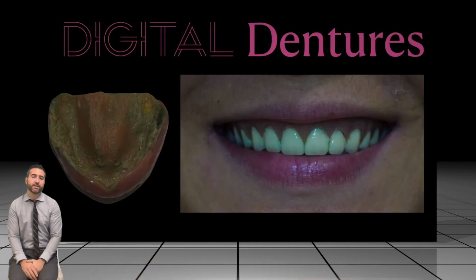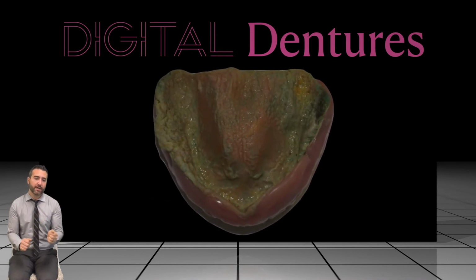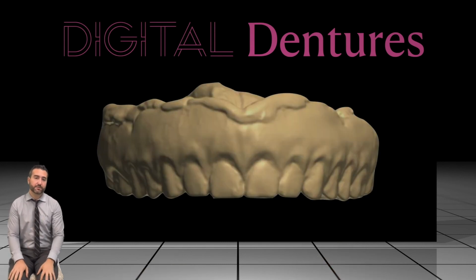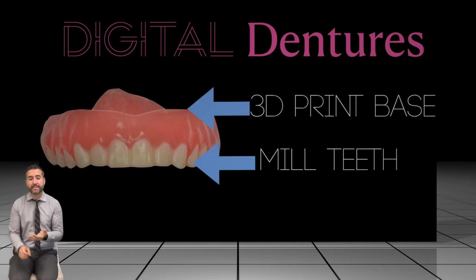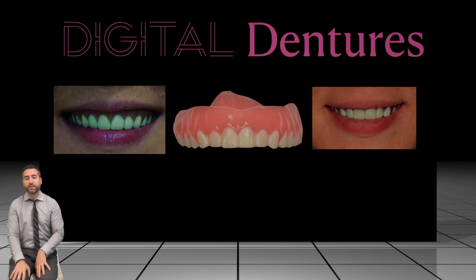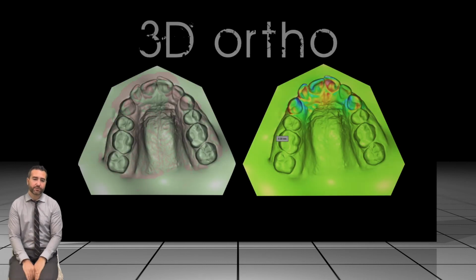Here's another case where we have a very old denture. So we're going to grind out that old reline material, do a fresh reline, and then put it in a box scanner or an intraoral scanner, scan that, okay? And then 3D print a brand new one. So here we are using, in this case, the 3Shape copy denture workflow. And we could either 3D print the base, mill the teeth, 3D print both, or mill both. And of course, Ivoclar has some amazing innovations with their IvoTion pucks, and they're really pushing the limits of dentures. It's really cool to see.